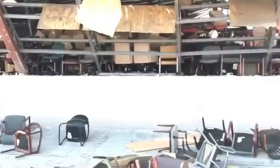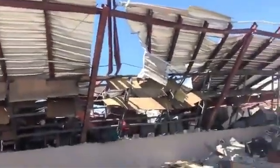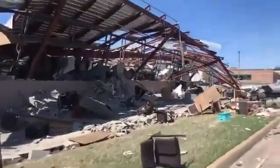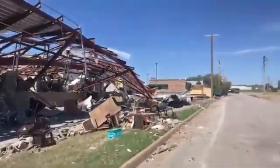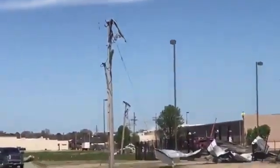See all that? See how that beam right there is pushed toward me? That's snapped off. Easily EF3, EF4 damage here. Easily. Look at that power pole. It's completely snapped off.